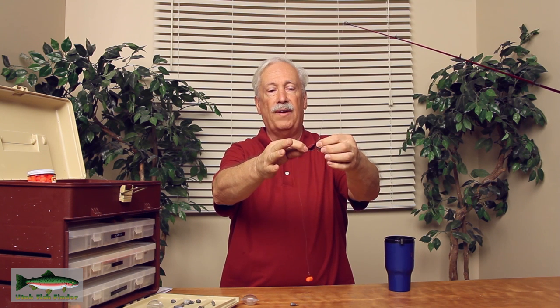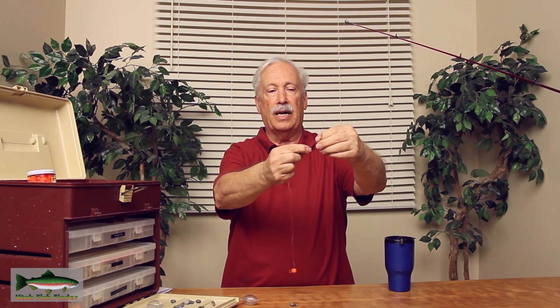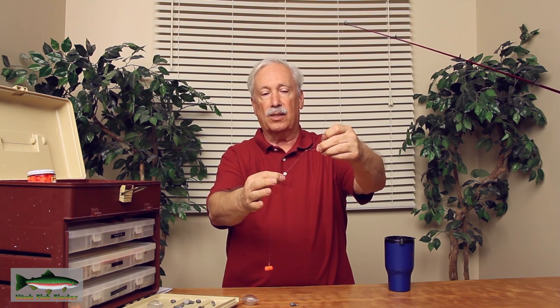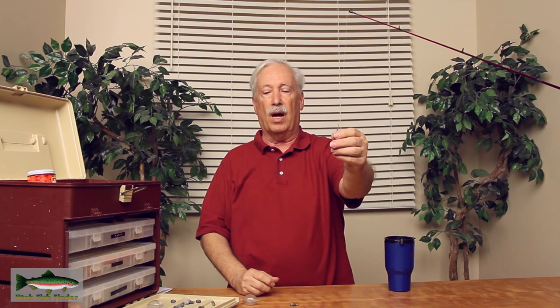The one advantage that you have with this is when you pull your line out of the water, it's a lot less likely that your line is going to wrap around your main line. That's a real problem if you have both your weight and your leader in the same place. So this is a three-way thing, and that's what a lot of these are called. Okay, now you've got to put something on the end of it.